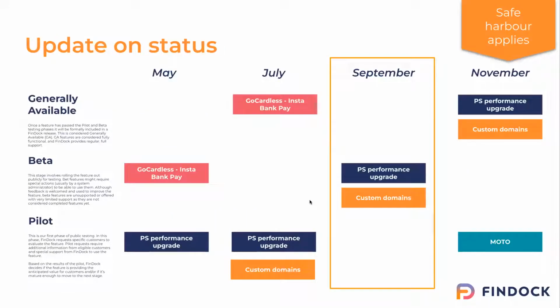On those pilot and beta features, with this September release, we're taking payment schedule performance to beta and custom domains as well. And if everything goes well the coming months, which we expect, then we will take them to GA in November. And there's a new pilot that we will be talking about very soon. Klaas will tell what this means when we talk about taking these two pilots.